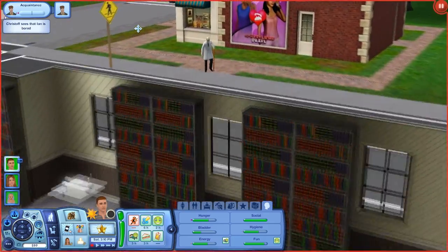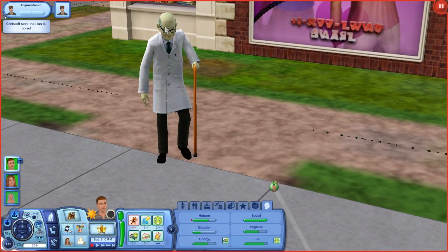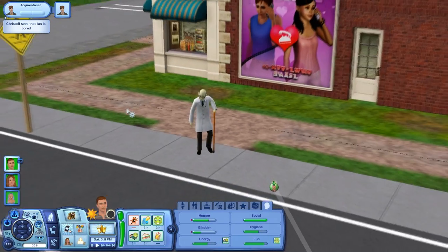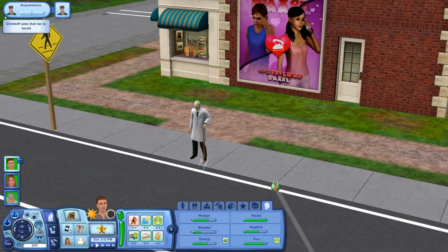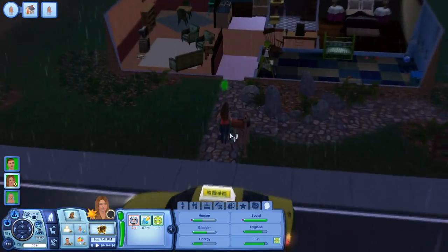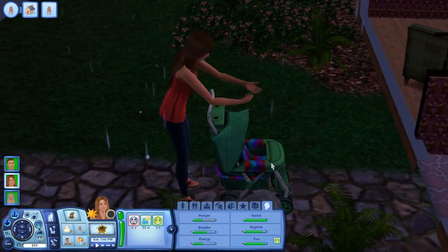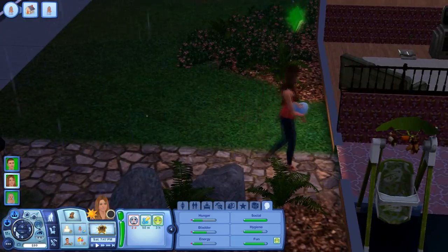Ooh, it looks like there's a little old man over here. So this is also a new addition to the gameplay, walking with a walking stick or a cane. And it makes it very realistic, as well as everything else. It looks like Maddie and Colton enjoyed a very long stroll until it started raining outside and it was nighttime. So they are just getting home.